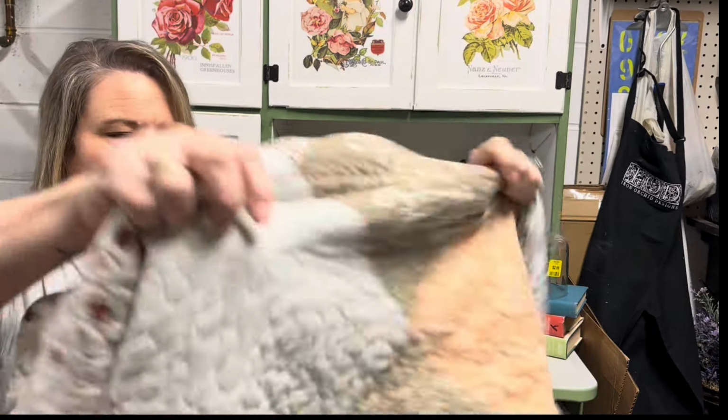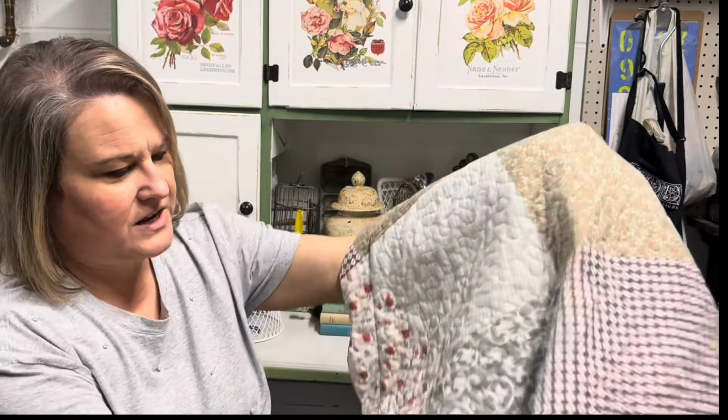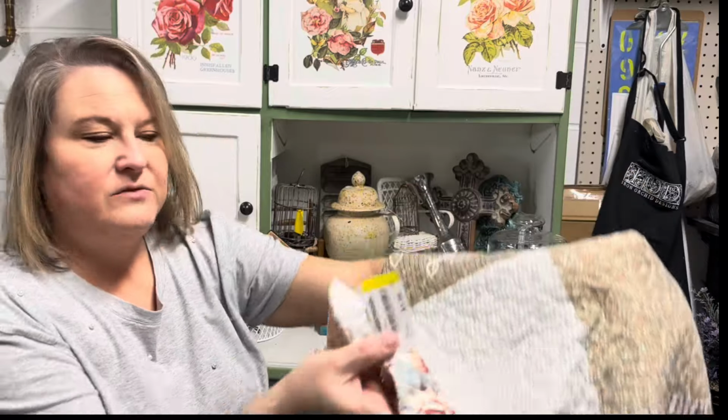This is just a pillow sham, and there was only one, but it's quilted. It's not handmade, but it's very pretty. I like the colors on it. It was $1.99. So I'll probably give this to Paige, my partner at the store that does the paint with me. She's also the manager at the store.